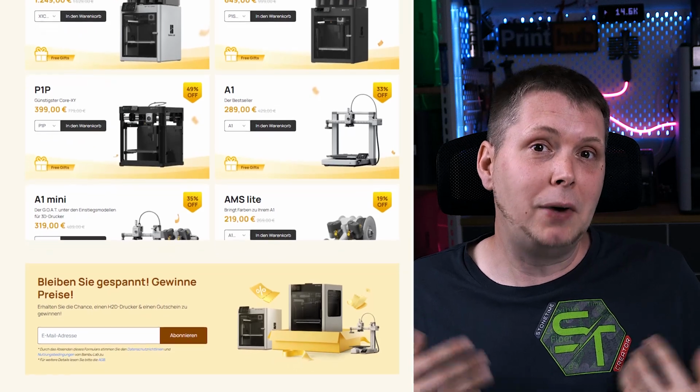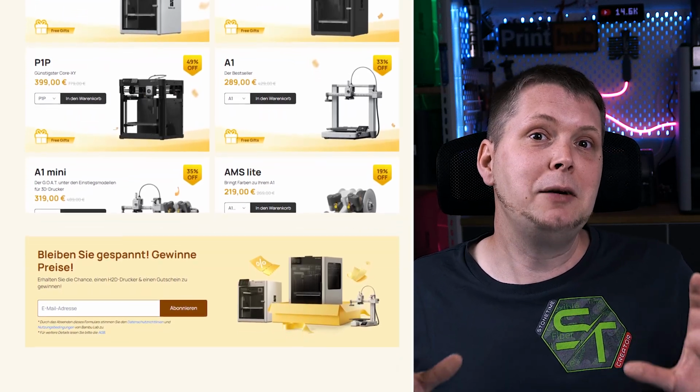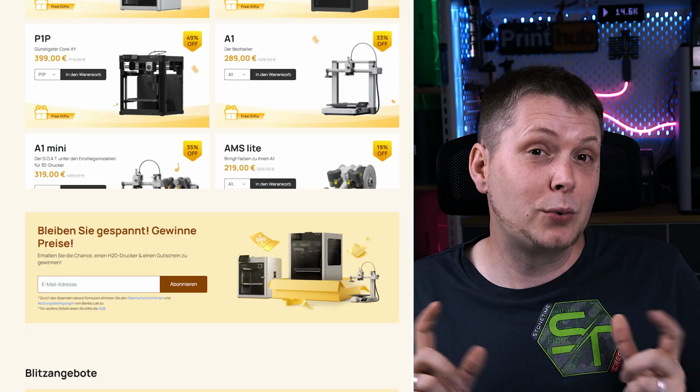But heads up, bargain hunters, rumors say Bambulab is working on a new printer that might launch this summer, likely a slimmed down H2D version, maybe a 2nd generation P1. So if you want the very latest tech, you maybe want to wait a bit.